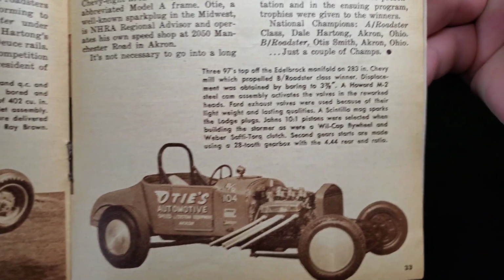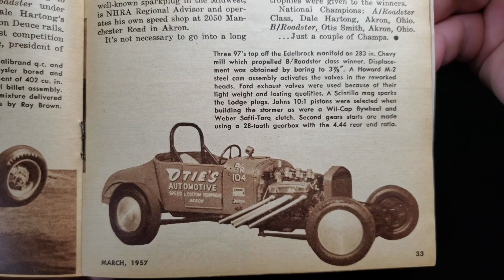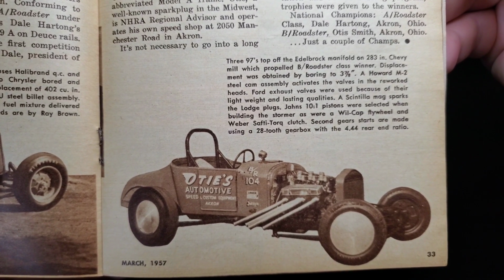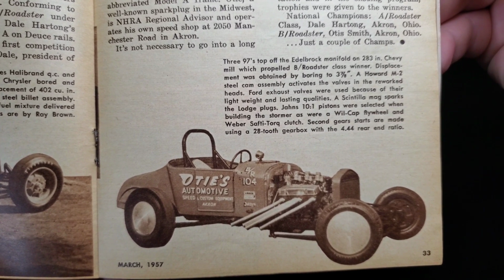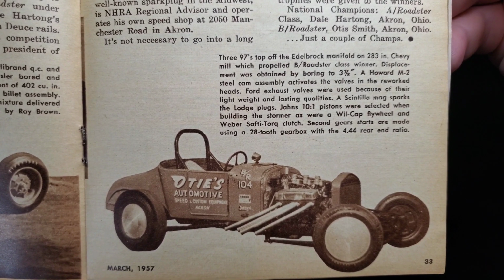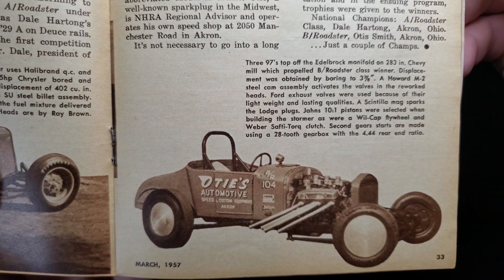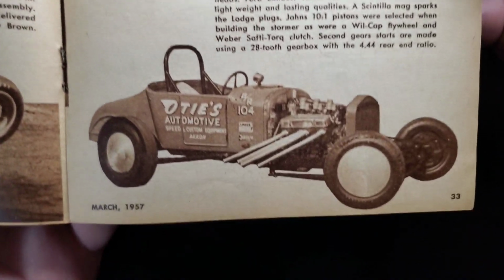And the other one, the B, 397s atop the Edelbrock manifold on a 283 cubic inch Chevy mill, which propelled the B Roadster class winner. Displacement was obtained by boring 3 7/8. Howard's M2 steel cam assembly activates the valves and reworked heads. Ford exhaust valves were used because of their light weight and lasting qualities. Another Scintilla mag sparks the Lodge plugs. Jahns 10-to-1 pistons were selected when building the Stormer, as were a wheel cap flywheel, Weber safety torque clutch. Second gear starts are made using a 28-tooth gearbox with 4.44 rear end ratio.